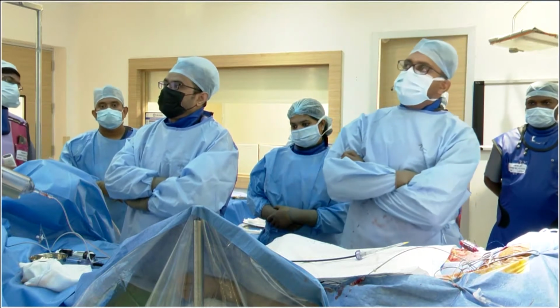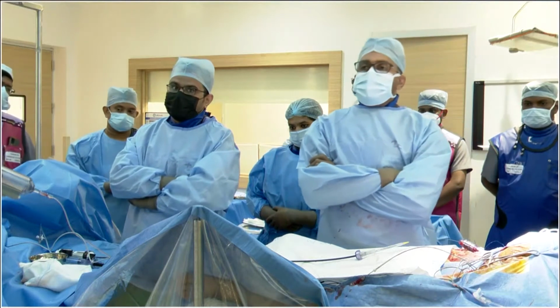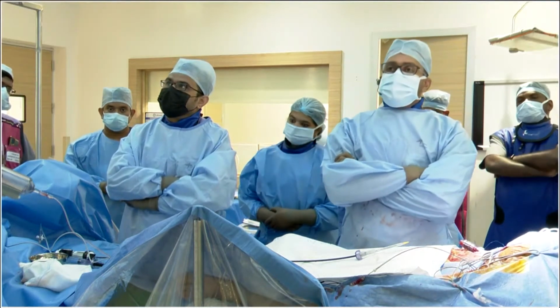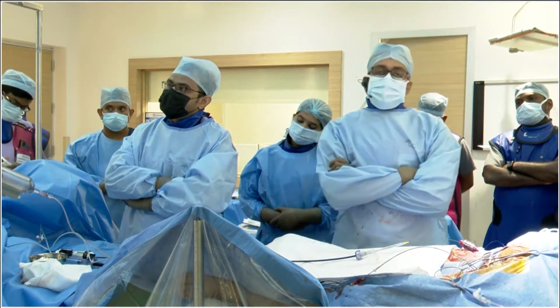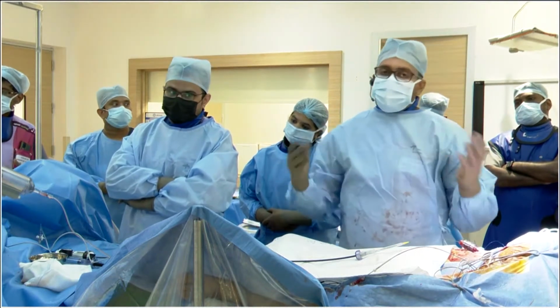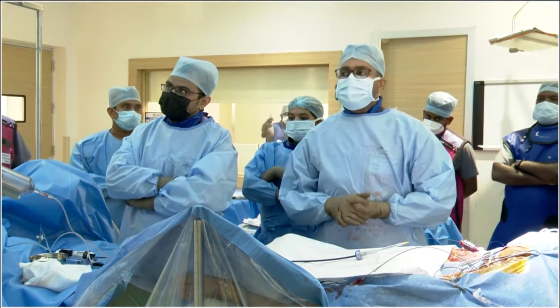So what we do is I use a very simple test. I just look at the ECG. If you have voltage criteria for hypertrophy, it's unlikely to be infiltration with a thick LV. So if you have a thick LV with no voltage criteria for hypertrophy, one has to think about infiltration. That will include amyloid or whatever infiltration you may want to consider.